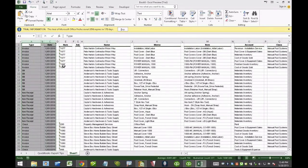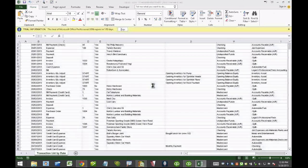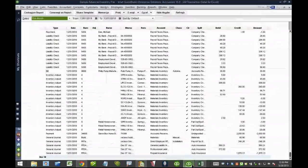Now, one of the issues that we have with QuickBooks Desktop is that by default it inserts spaces between rows, which we need to get rid of. So I'm going to go ahead and close that and show you what needs to be done differently in QuickBooks Desktop during the export process.